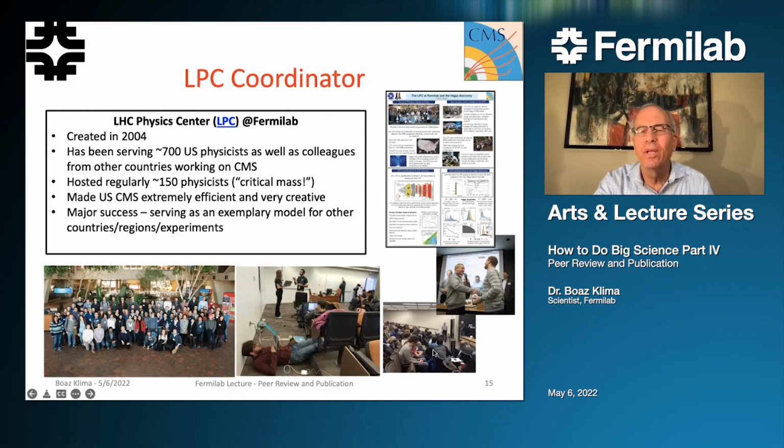The next picture is showing one of the lectures during this school. Above that, our former director, Nigel Lockyer, giving the prizes to the team that did the best in the internal competition within that school. And at the top right, you see the poster that we prepared during the discovery of the Higgs boson. So this is the story of the Higgs boson as seen from the LPC through its own contributions. So the LPC had unique contributions to that discovery, and we captured it all here.